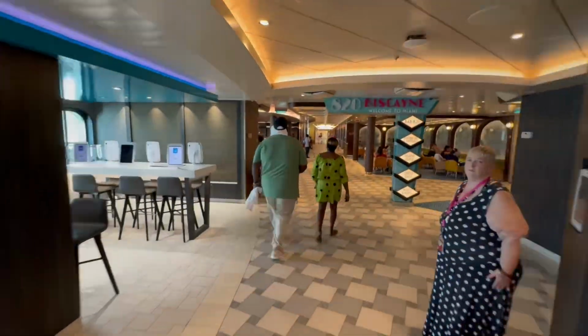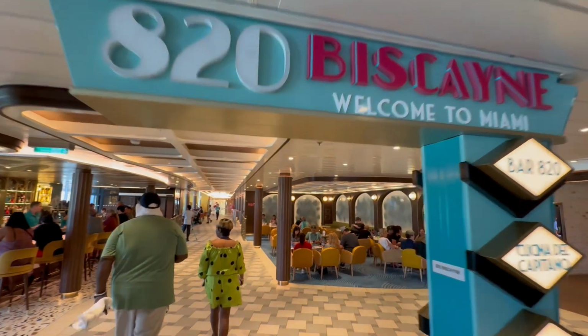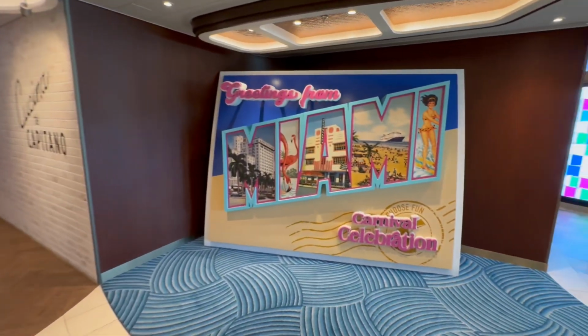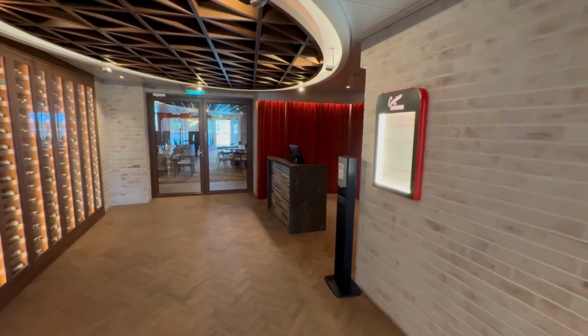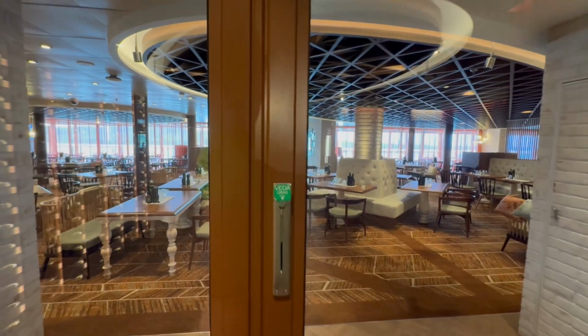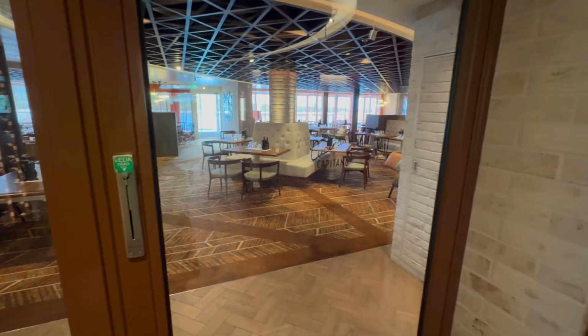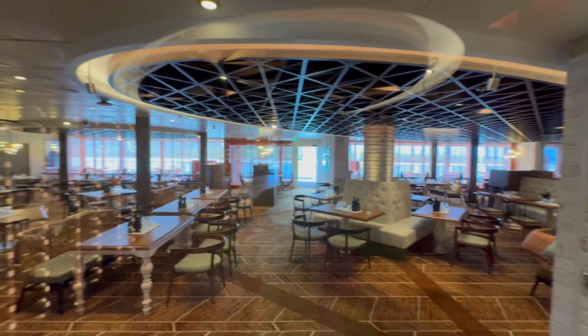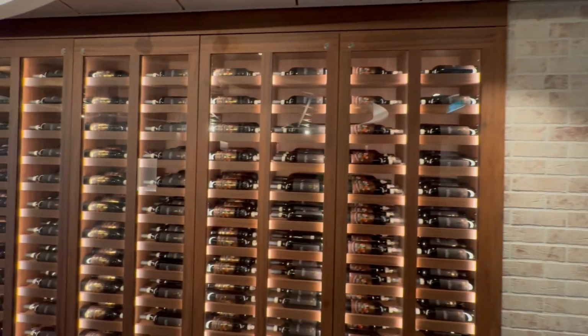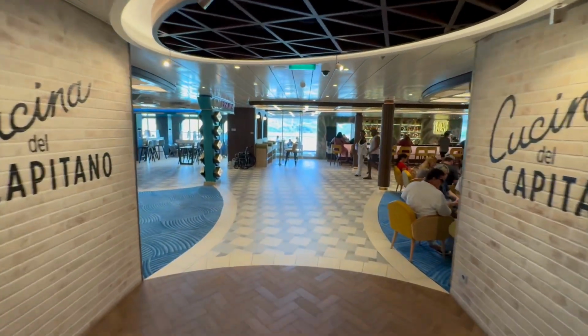Now we're passing the Pixels Gallery. That's where you're going to go for all your photos. And we come up upon the 820 Biscayne area, the Welcome to Miami. You see the Miami themed area. And the restaurant here is Cucina de Capitano. And this is free on the Carnival celebration. Okay, there are items on the menu that are at a cost, but most of the items are going to be free, so you can choose to dine here if you like, at least once for free.